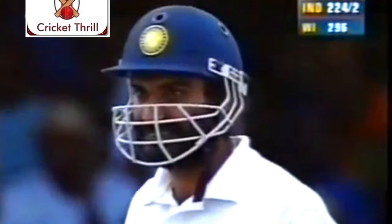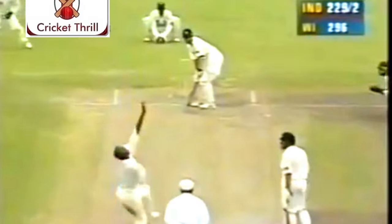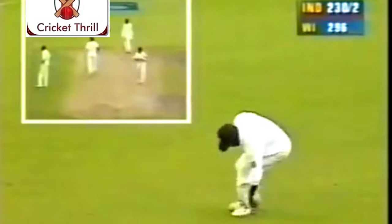Driven in the air but in the gap as well. So that's the first boundary of the match. That's nicely timed by Sidhu. He'll get a couple of runs here. Limped into it and found it.